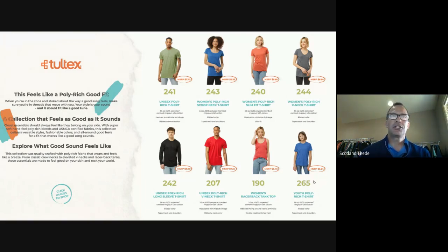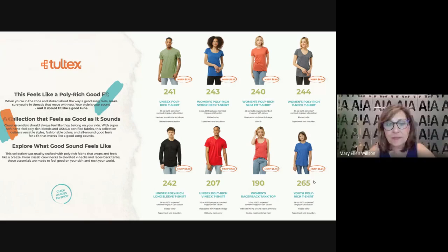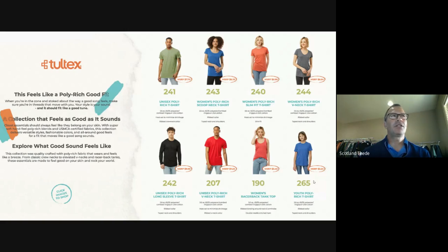And as we all know, margins on t-shirts are oftentimes razor thin. So a lot of people, when they find out the value they're getting with Tultex, will pass some of that on to their customers, but they'll also keep some of that for themselves. So they're still offering their customer a great value, but also increasing their margins on their side, especially on the t-shirt side of the business. So I think that's a nice advantage and a nice feature for people to be aware of.